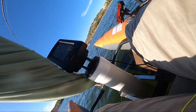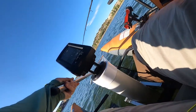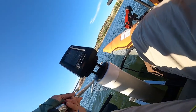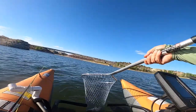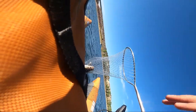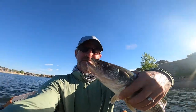That's all right, I'll take it. Nice walleye. That is a good fish. I think that's probably close to a keeper. Like to eat fish though, so let him go.